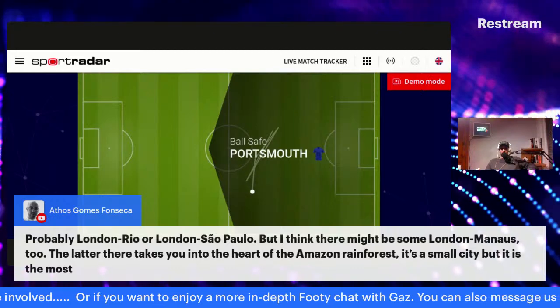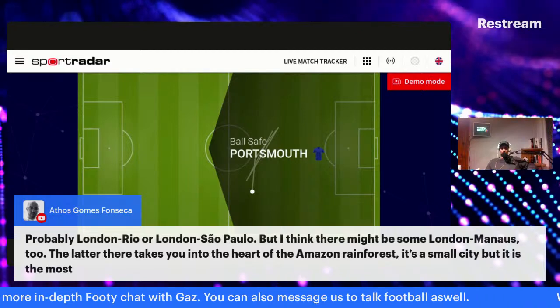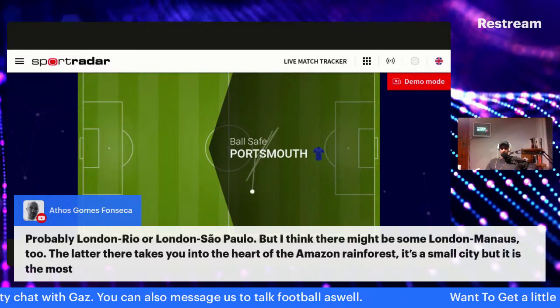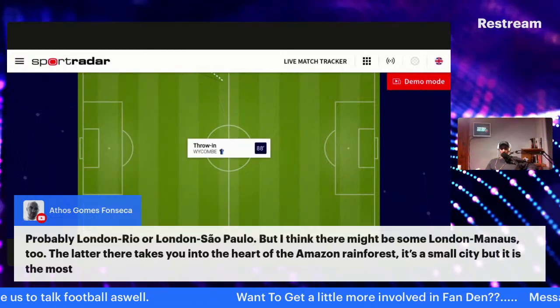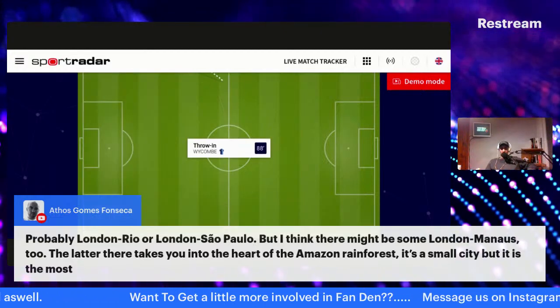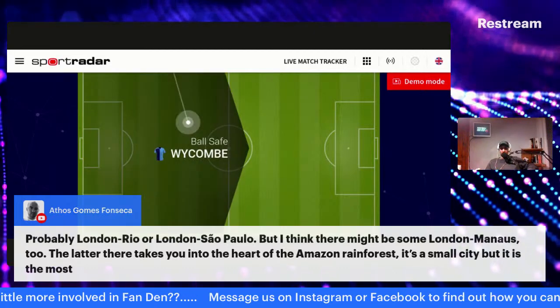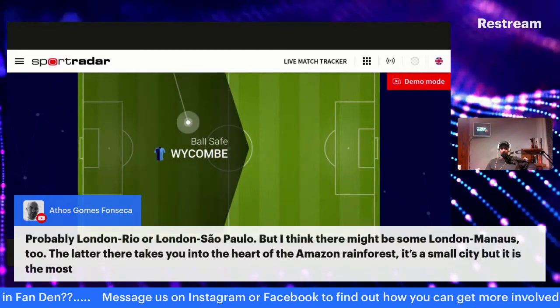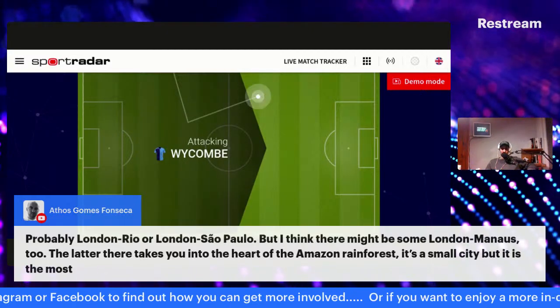Atos saying probably London, Rio, or London, Sao Paulo. But I think there might be some London Manus too. The latter there takes you into the heart of the Amazon rainforest. It's a small city, but it is the most. Thank you, Atos.